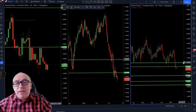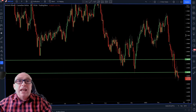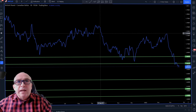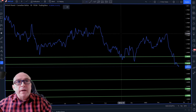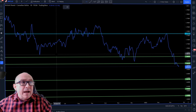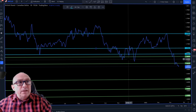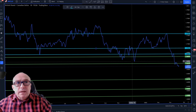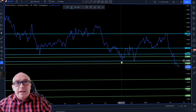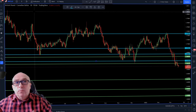So we do that on the weekly, and then we drill down to the daily and do the same on the daily. I like to use a different color for the daily. Again, back to the line chart, and off we go again. So we'll have one definitely up there. We're going to have one maybe down there as well, and certainly in there would be a level I think will be respected. And we're going to have one in there as well, that big V shape in there. So we'll plop one in there as well. Then back to the candlestick chart. And these are our levels for the week, which we do at the beginning of the week.